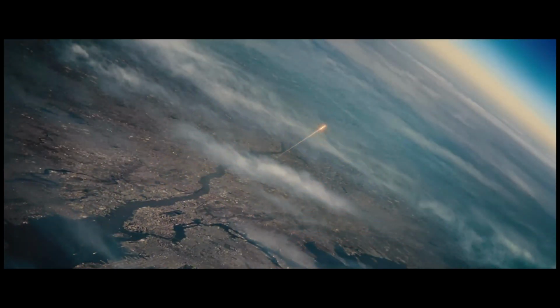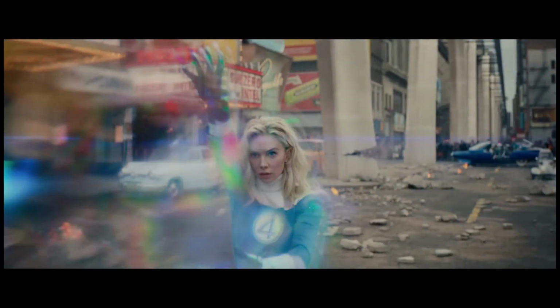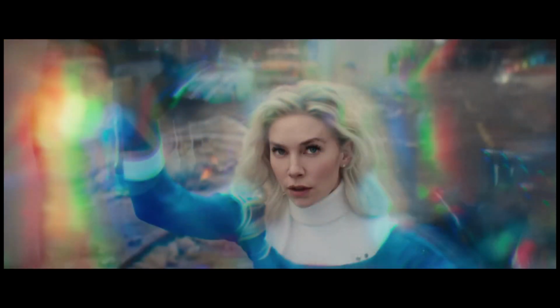A wonderful shot of the takeoff from Earth. I mean, this is just a stunning, beautiful shot. Another great shot is Invisible Woman using her powers on the street. Now, obviously, this is a giant action sequence. A lot of people are saying this might be the third act. I'm going to counter that by saying this is the first act. This is when they fight Mole Man. And this is going to be the opening act of the film.